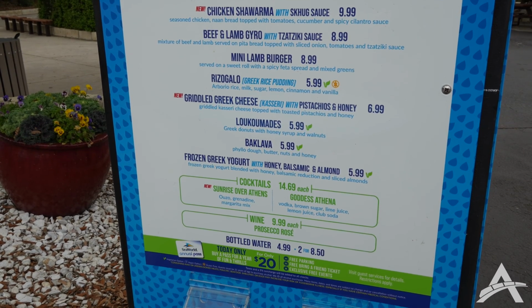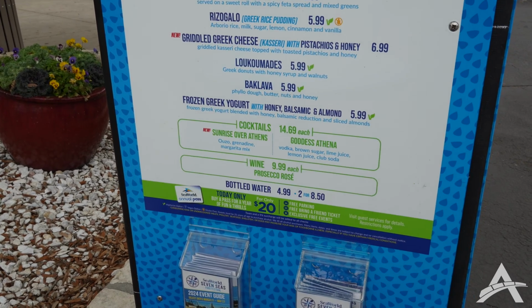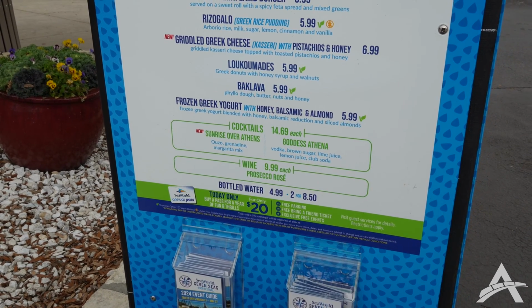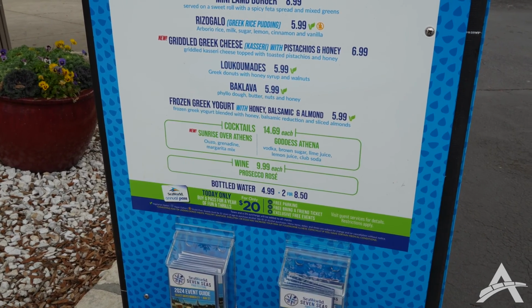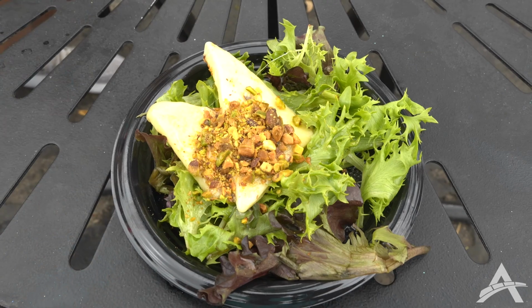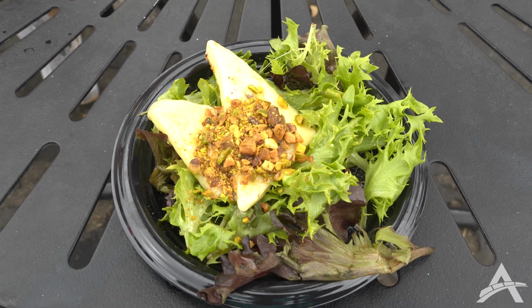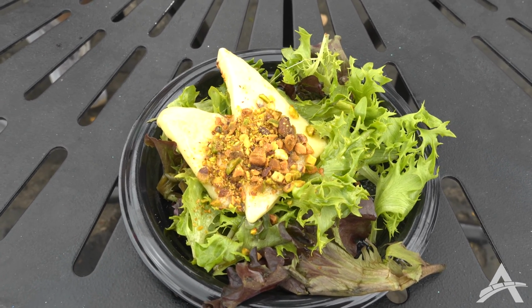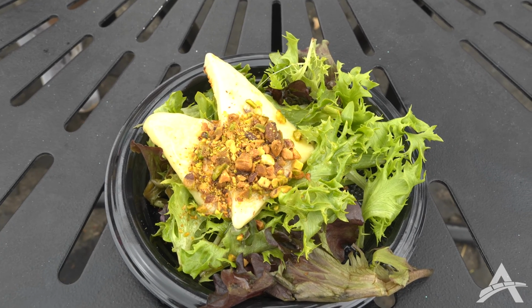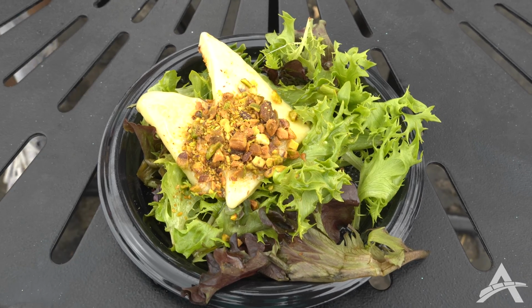They've also got the lokomods, the baklava, the frozen Greek yogurt. They do have a brand new cocktail, the Sunrise over Athens, and some wine, Prosecco Rosé. You've also got the Goddess Athena. Feel free to pause to look at this. So from the Grease booth, we got the griddled Greek cheese with pistachios and honey. Definitely interesting. You don't get a lot of cheese, but you get a lot of the kind of garnish on the plate. Let's give this a try.